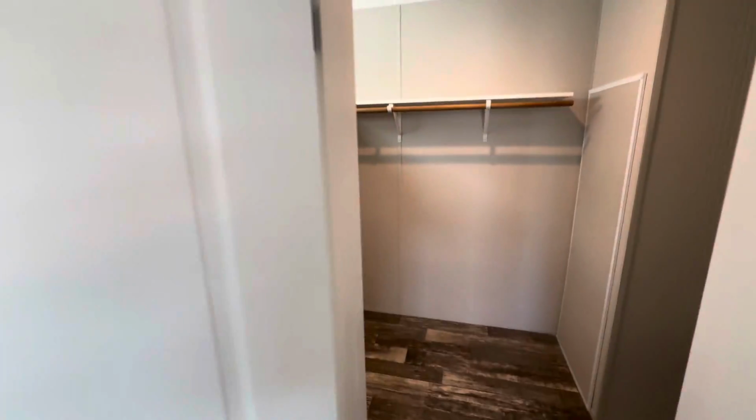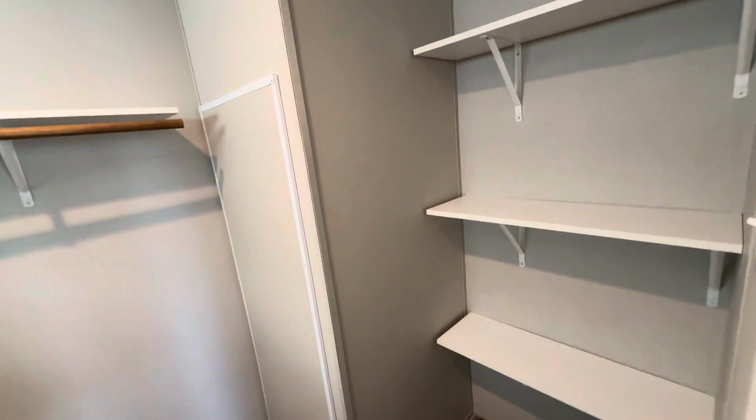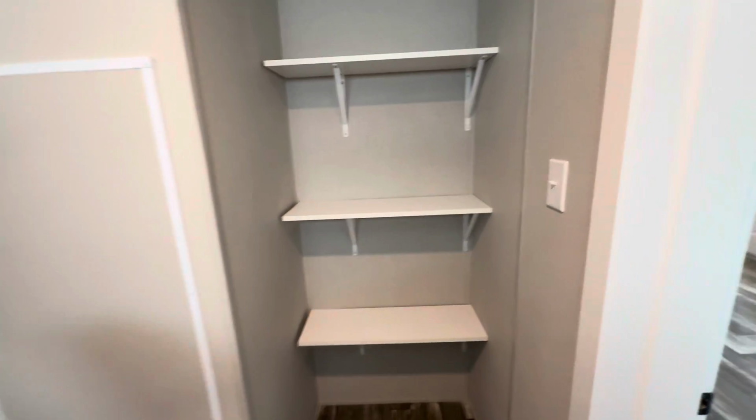Primary bedroom suite definitely lives up to the name. Size of this closet, very large. Again, the floating window there as well. I really like how they have it. I imagine this is just going to be for the demo, but I really like how they have the shelving unit set up here as well. I think that's a slick look with it.